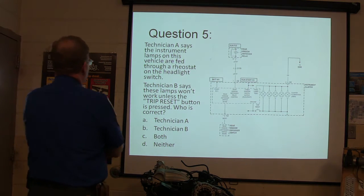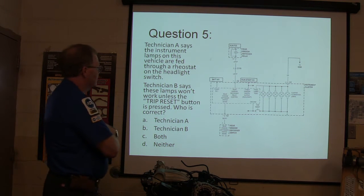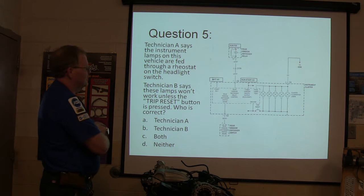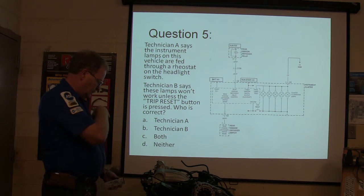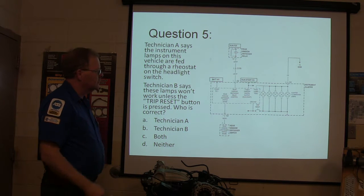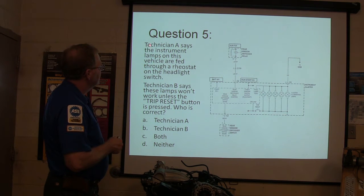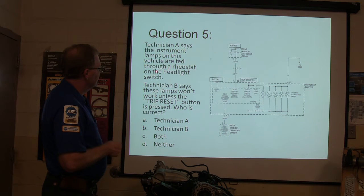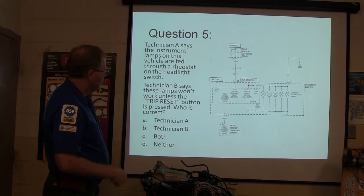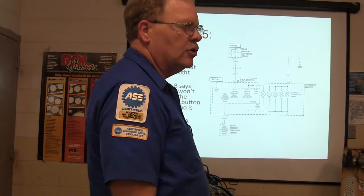Technician A says the instrument lamps on this vehicle are fed through a rheostat on the headlight switch. Technician B says these lamps won't work unless the trip reset button is pressed. Who is correct? The trip reset button is right here. These are the cluster illumination lamps. In the first one, the instrument lamps on this vehicle are fed through a rheostat on the headlight switch. These lamps won't work unless the trip reset button is pressed. Who is correct? Choose your poison.